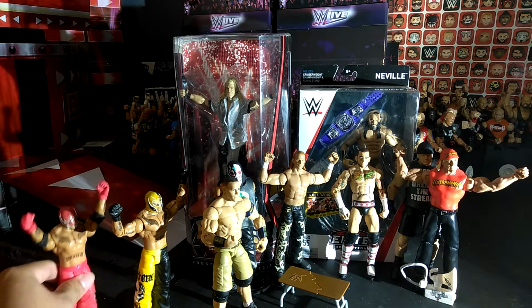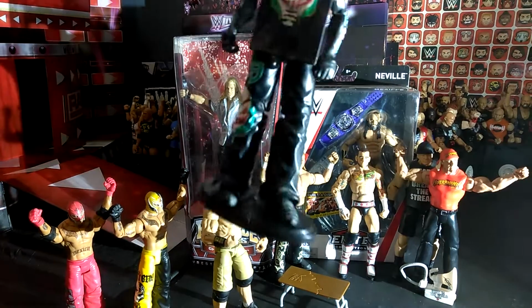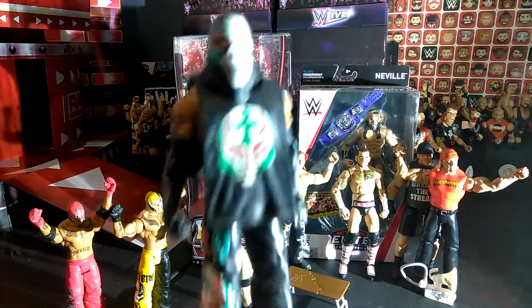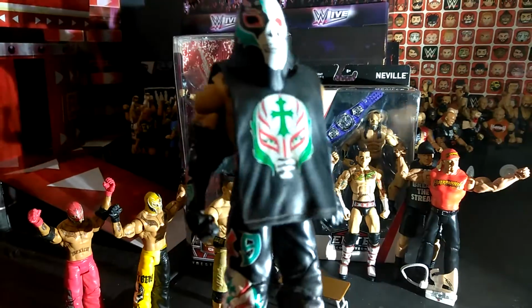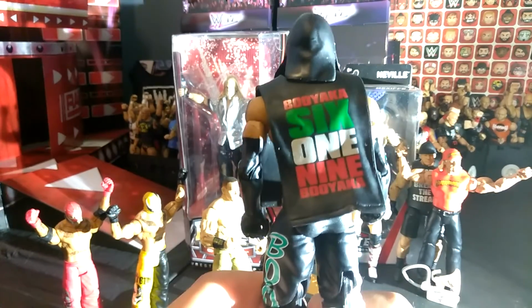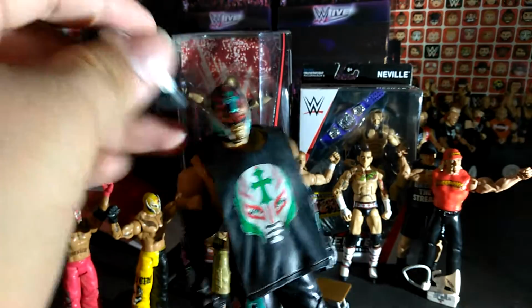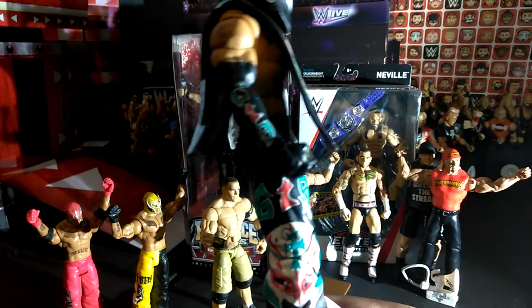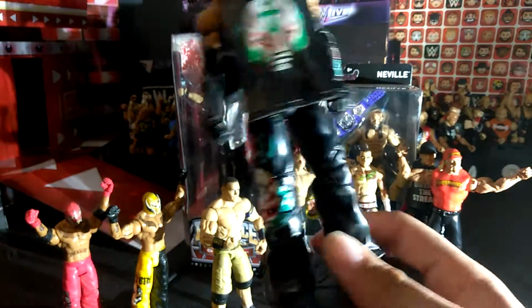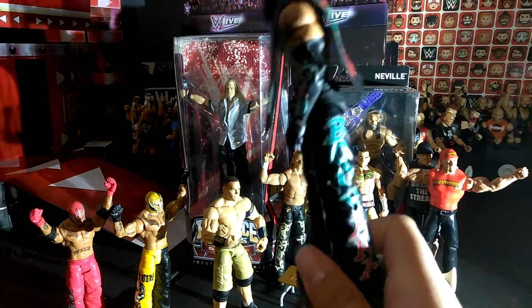Grab the other Rey Mysterio back here. And this one is almost complete. Just missing a little tag, but that's not a big deal. And this shirt is amazing. It has his logo of his face on there. Booyaka 619. Booyaka. And then this mask that's removable. And I love the contrast of the blue, red, and white off the black. It looks amazing. One of his best figures, in my opinion. It says Booyaka right there.